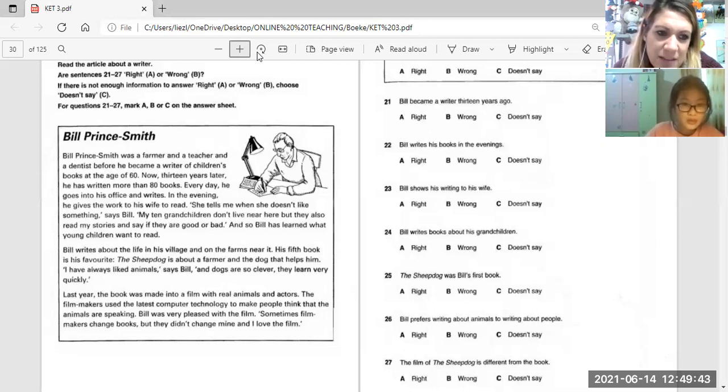Bill writes about the life in his village and on the farms near it. His fifth book is his favorite. The Sheepdog is about a farmer and the dog that helps him. I have always liked animals, says Bill, and dogs are so clever, they learn very quickly. Last year, the book was made into a film with real animals and actors. The filmmakers used the latest computer technology.